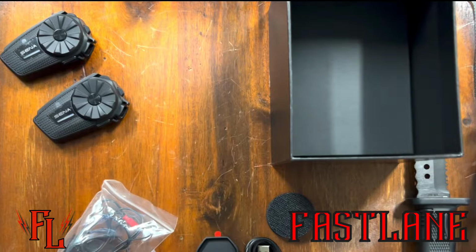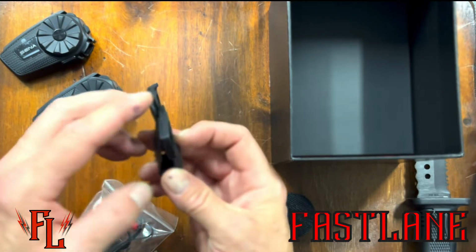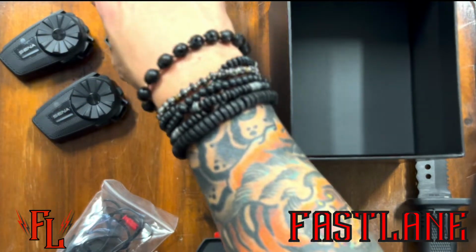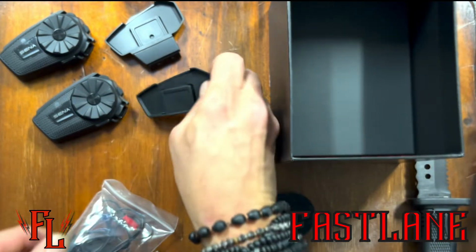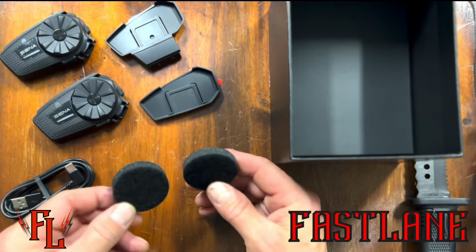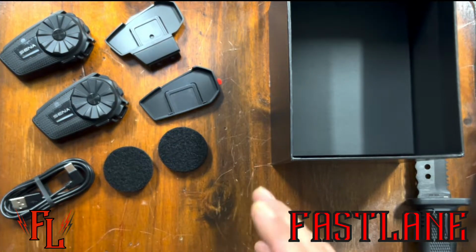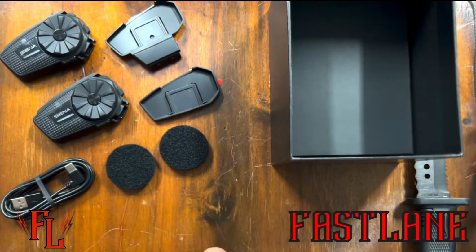All right. So let's start with hooking it up first. You've got a non-permanent clamp, so this actually clamps onto your helmet, and the unit can sit on there. This is a permanent clamp with adhesive, obviously. You got a charging cable. These, to my understanding, are speaker extenders. If the holes on your helmet are a little too deep and you want the speakers a little closer to your ears, you can utilize those.